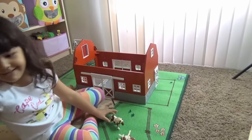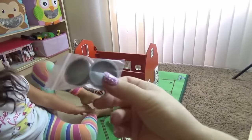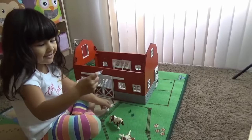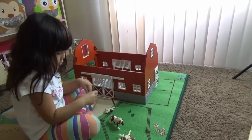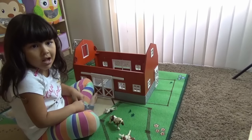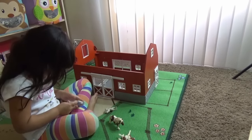And this is the last surprise. So we have more balls. Lily, are you happy? So we will be feeding more animals. We have more to feed. Not only two balls, we have now four. That's cool?